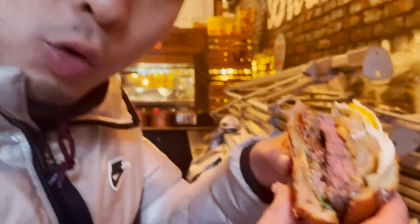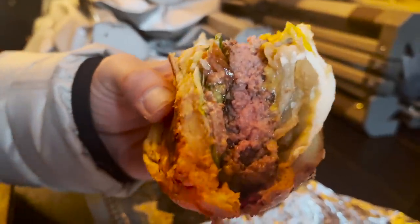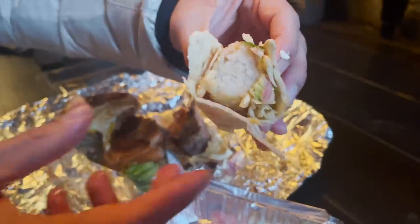All right, I'm gonna do a quick taste test. This is the Break Room burger. Honestly, I'm gonna give this burger 4 out of 5, man. That was actually good. All right, tempura fish taco. Yo, nice little Asian flavor kick right there with the tempura and the little bit of the spicy mayo.